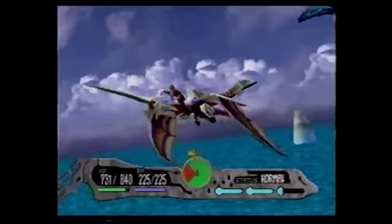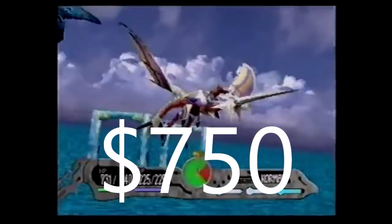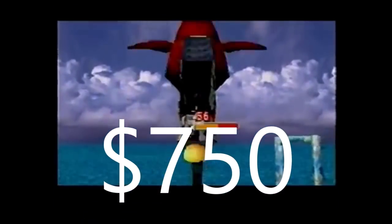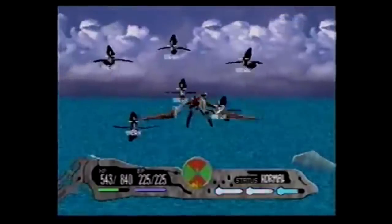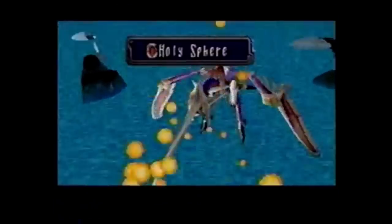Yes, I can see why people love this game to death, and I can see why people will pay $750, because that's the price that I saw it go for today on eBay. Yikes, because it usually sells for a little bit more, guys. $800, $900. There are people even selling this game for $1,000. So is it worth it?